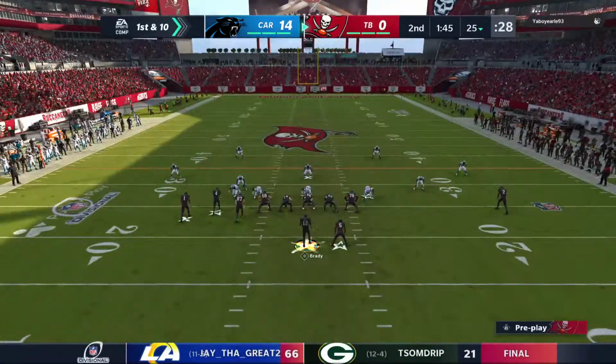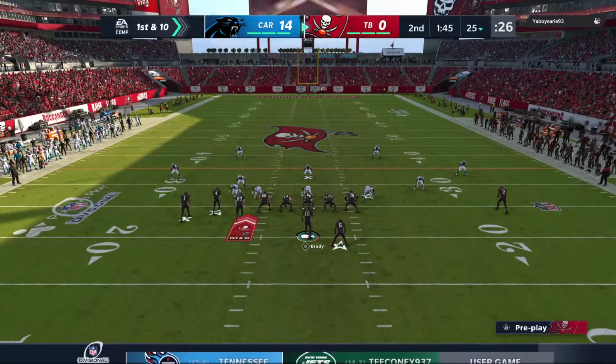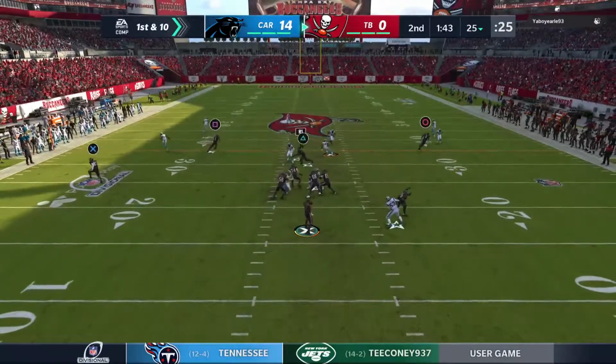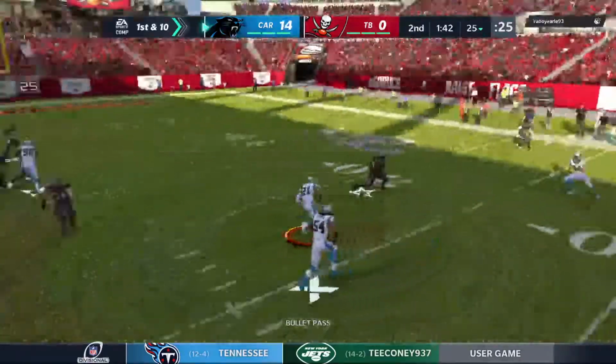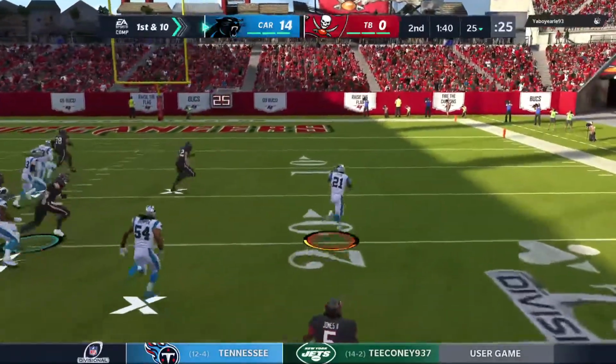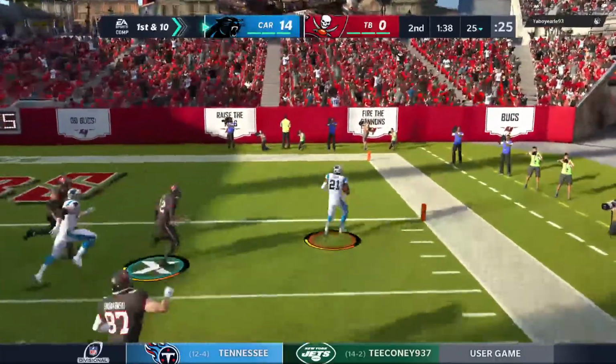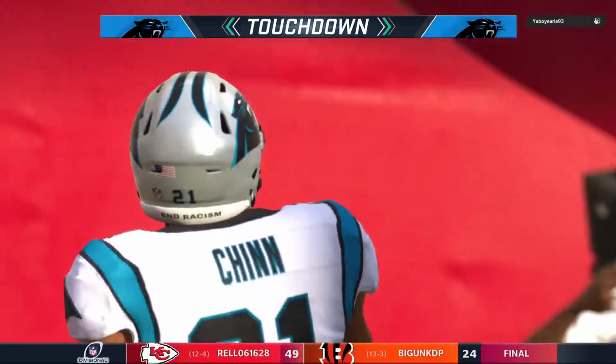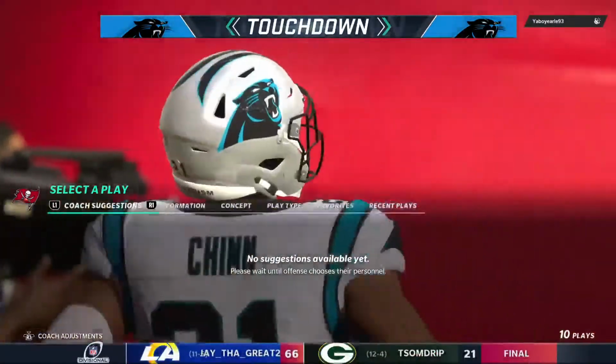The Tampa offense ready to get their drive started. And last time, decent field position through the pick six. Obviously costly. But they can't. And Brady going to be intercepted a third time. Jeremy Chin picks it off. And he will bring this one back. It's a pick six for a Panther touchdown.